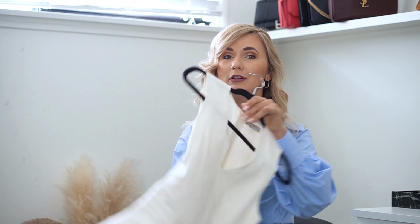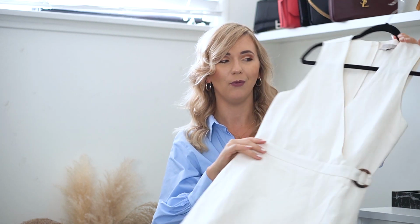Okay, so I'm gonna start with dresses, because for me the dress is the perfect option to wear during summer. I'm definitely wearing more dresses during spring and summertime. So let me show you some of my staples and some of my absolute favorites for this season. First of all, of course, we have a little white dress. The summer is not a summer without a good white dress.